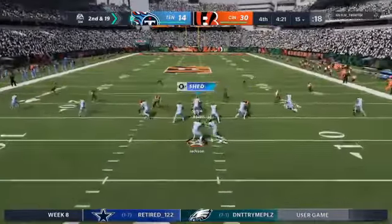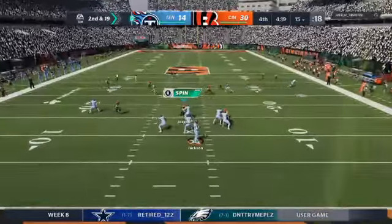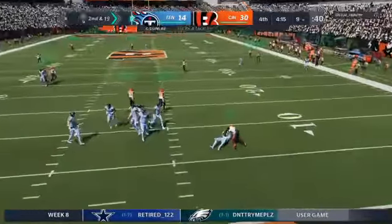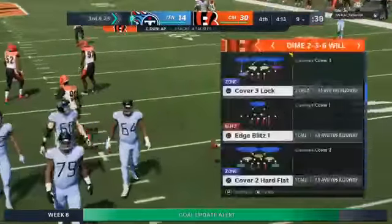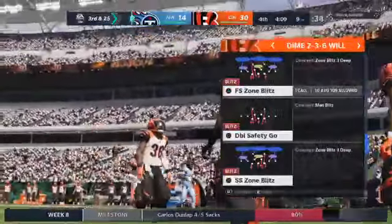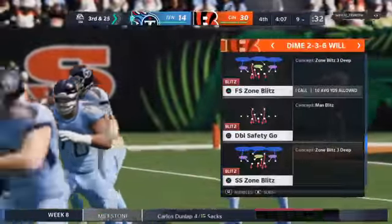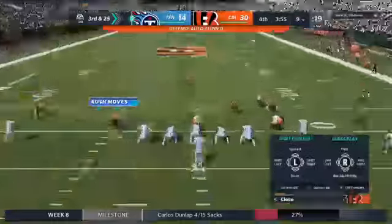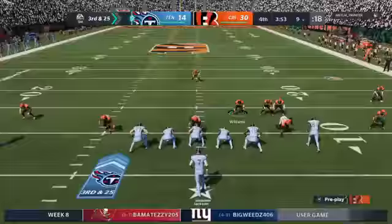It's 2nd down. They go play action now. Jackson. Now the pressure comes and he goes down, just inside the 10, back at the 9. Carlos Dunlap getting him once again, his 3rd sack of the afternoon. Under 4 to play now. Clock running. 3rd down.